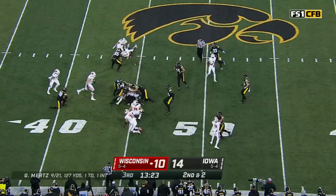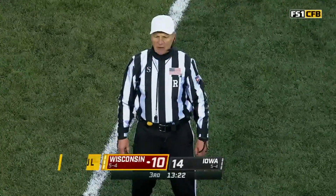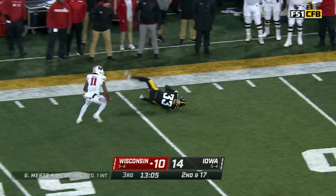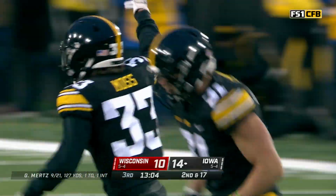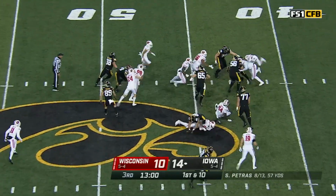Here's Allen again. Flags flying everywhere. That's clipping, offense, number 79. 15-yard penalty from the previous spot. Repeat 2nd down. Mertz. Picked off, tipped and picked. Riley Moss, if that holds, gets his 1st interception of the year. They didn't really throw at him that time. They were throwing at Mayweather.